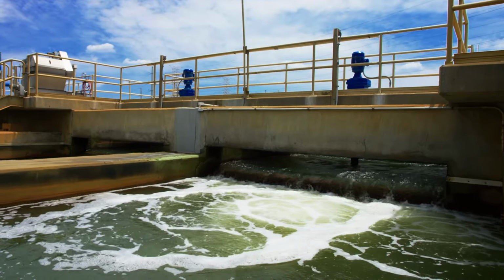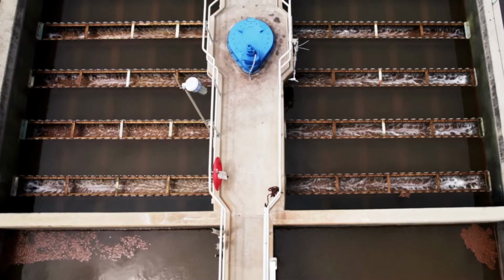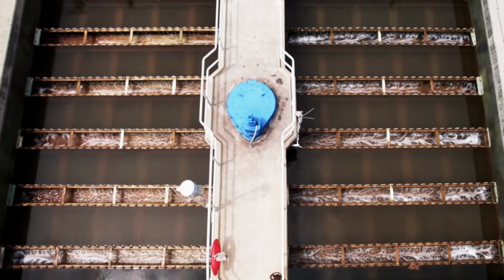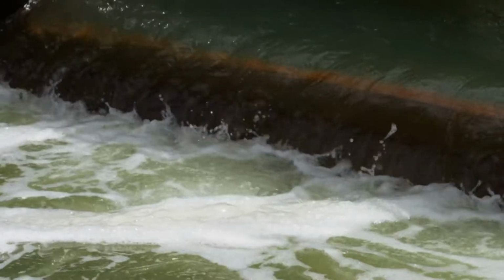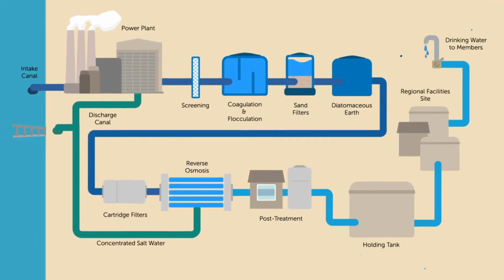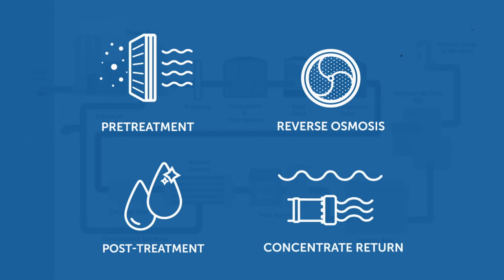Every day, the power plant withdraws and discharges hundreds of millions of gallons of water from Tampa Bay. Our desal plant takes advantage of this existing intake by catching up to 44 million gallons a day for treatment. At the Tampa Bay facility, seawater goes through 4 processes to separate dissolved salts and other minerals from the seawater. Those processes are pretreatment, reverse osmosis, post-treatment, and concentrate return.